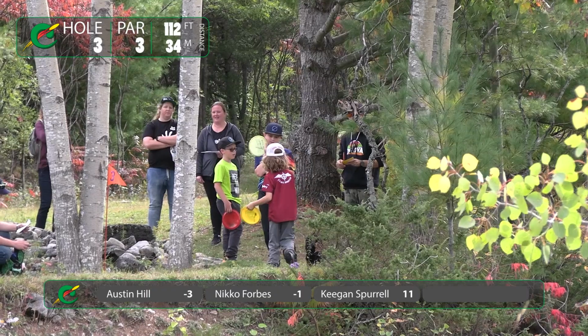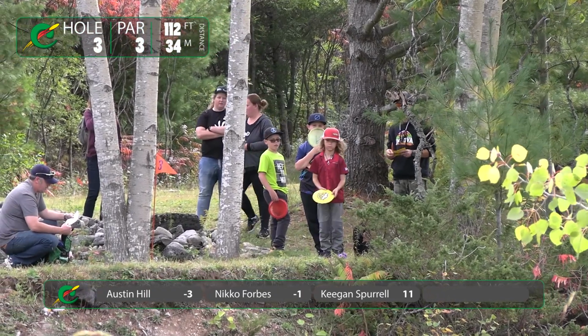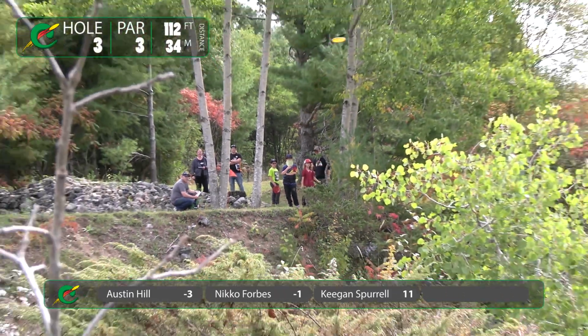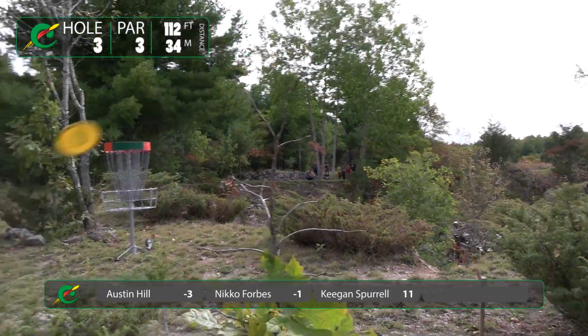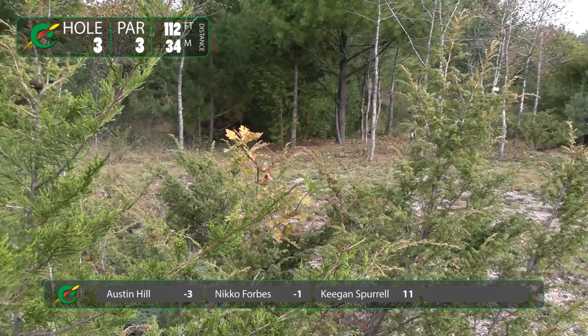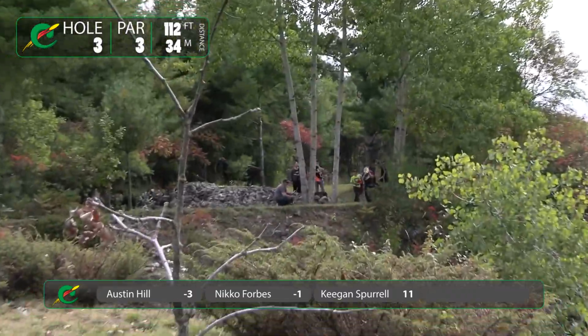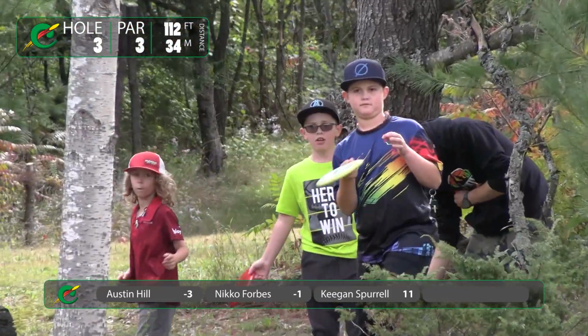Yes, this hole is particularly tough, but a nice Annie forehand. Oh. Ooh. I actually know someone who aced this hole. Really? Went after a tournament, this tournament to be precise, and they aced it. It's gettable.